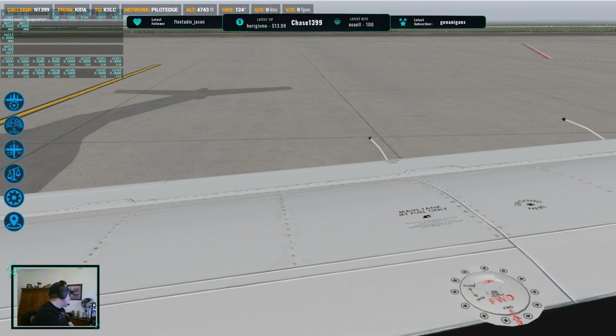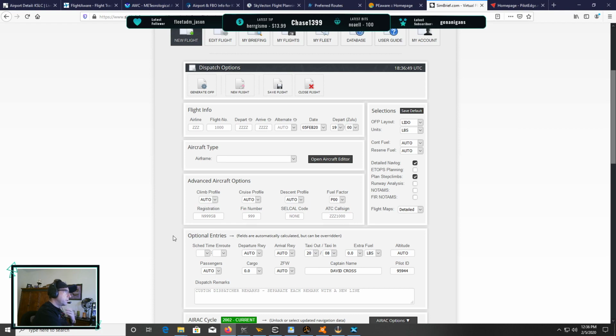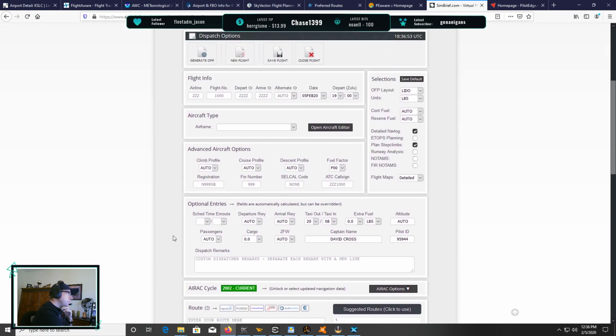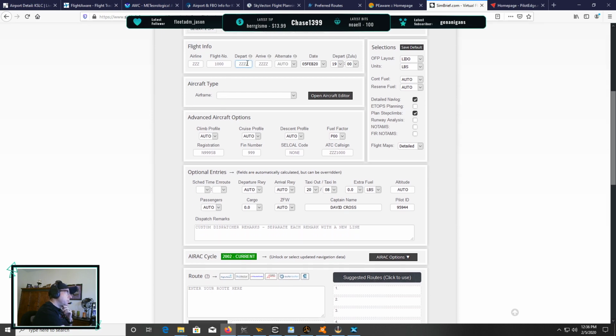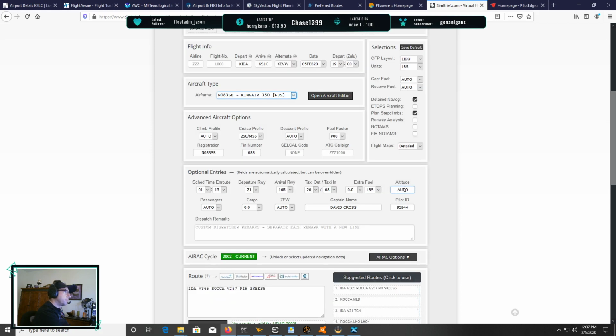I'll come back to that. I need to figure out fuel. So just to show you all, if you use SimBrief just as a generic flight plan, it's going to give you the wrong stuff. So we say we're going to Salt Lake City, flying the King Air.